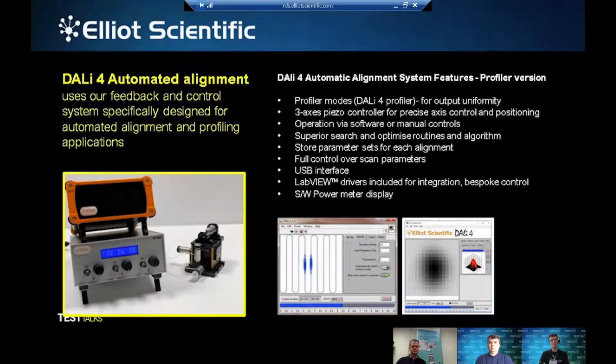Some system features of the DALI 4 automatic alignment profiler version are profiler modes for output uniformity analysis, 3-axis precise piezo control, operation via software or manual controls, superior search and optimize routines and algorithm, store parameter sets for each alignment and export the data, full control over the scan parameters, USB interface, LabVIEW drivers included for integration and bespoke control, and a power meter display.